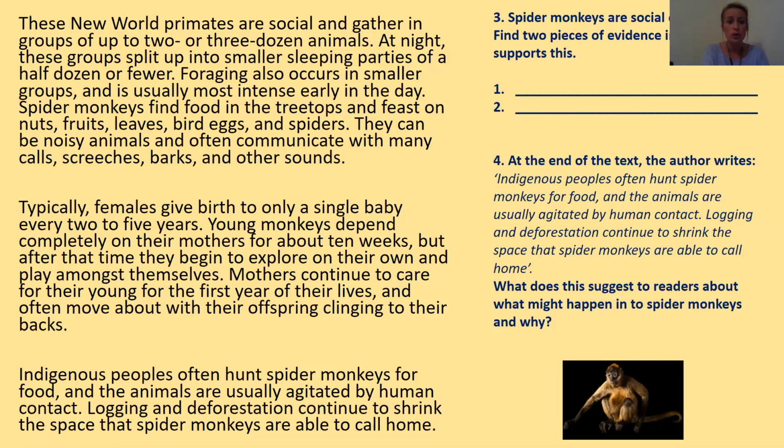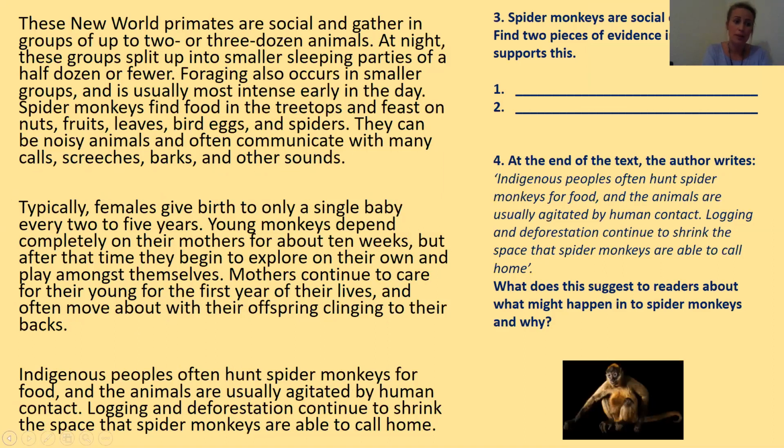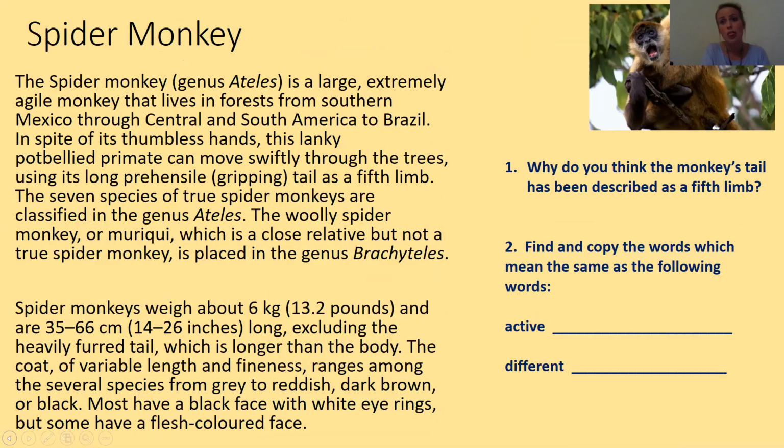So what I'd like you to do is you can flip back to the previous screen, like so, and pause it here. Reread that information, taking it in, and answer questions 1 and 2 on your lined paper, please. Then you can flip on to the next set of questions just here, and answer questions 3 and 4. Then once you've finished doing that, you can unpause the video and we'll go through the answers. Okay, off you go.